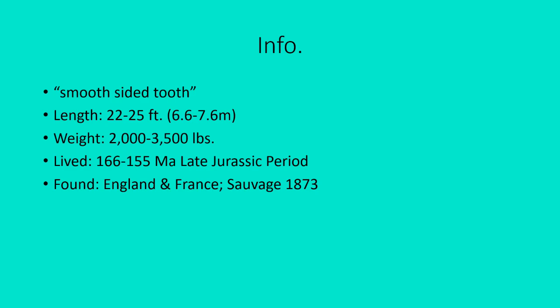But anyway, the weight of Liopleurodon is 3,500 pounds. It lived 166 to 155 million years ago in the late Jurassic period, so it is a Jurassic marine reptile. The fossils are found in England and France, and it was described by Sauvage in 1873. So a French paleontologist or geologist described Liopleurodon.